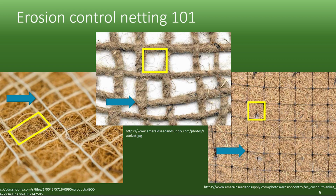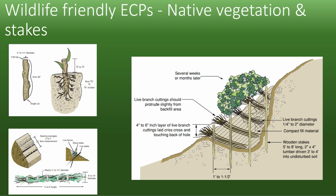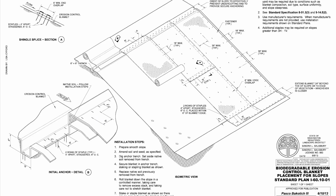Rectangular or elongated mesh is better than square as far as reducing the chances of entrapment and entanglement. And you want to make sure that the erosion control product is properly installed. It's very important to follow manufacturer's directions and specifications and to stake erosion control blankets and mats to the ground. You can use wooden stakes and reinforce with things like native plants or native live stakes that will grow into trees or shrubs where that's appropriate for the project.